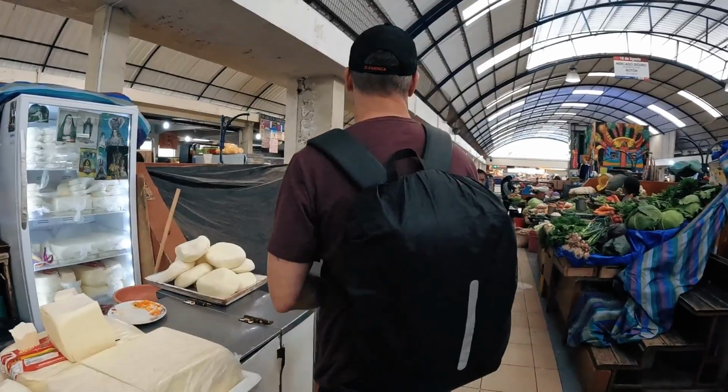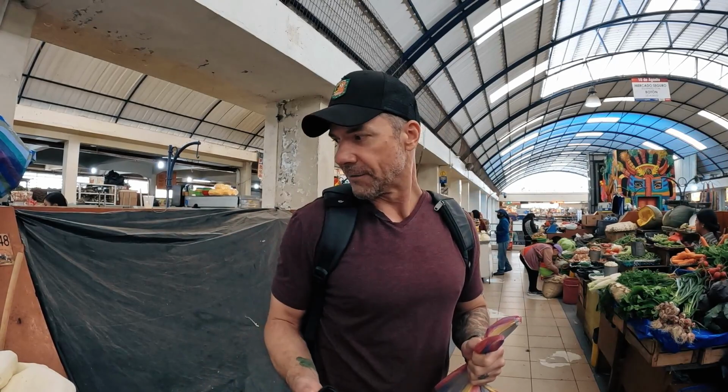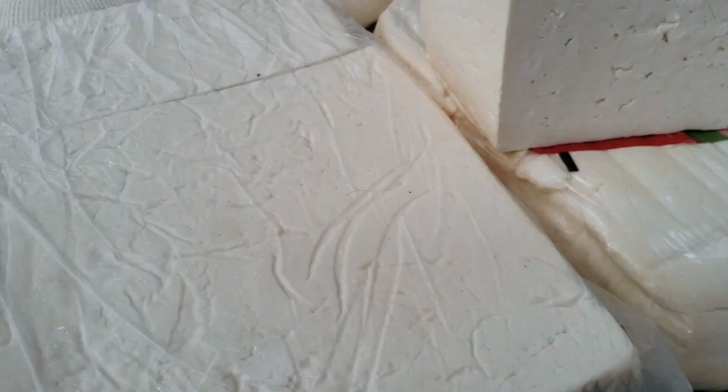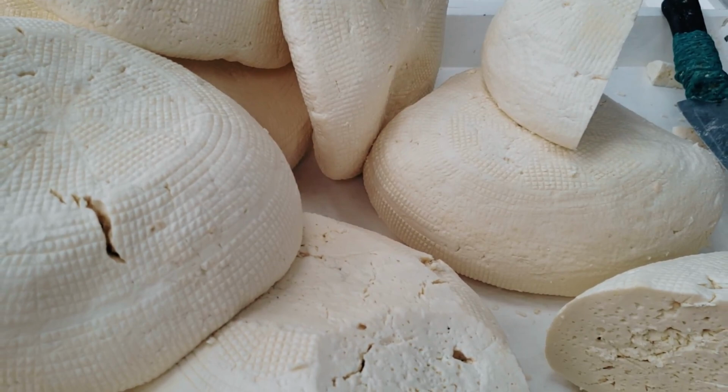Oh, it is so good. This cheese is really like the closest cheese that I've found to, I think it was called Sulguni cheese in Georgia, where it's really light and airy and just super salty. I've just been hooked on that stuff since we left there, and it is delicious. I couldn't even find anything like it in the States. See all the air bubbles in it. It's so nice.